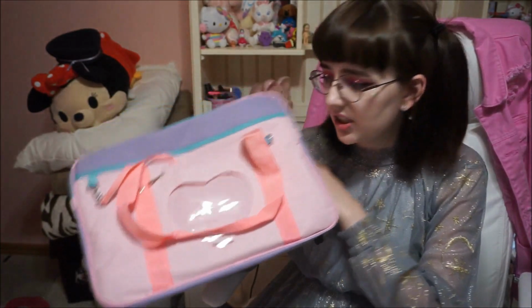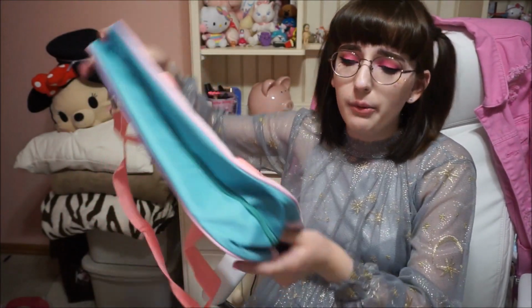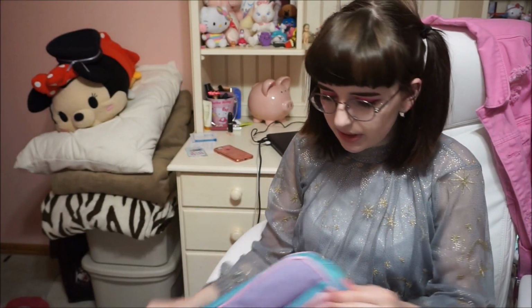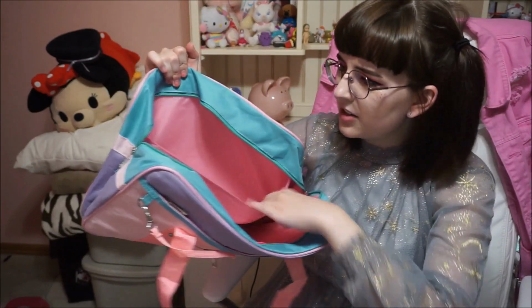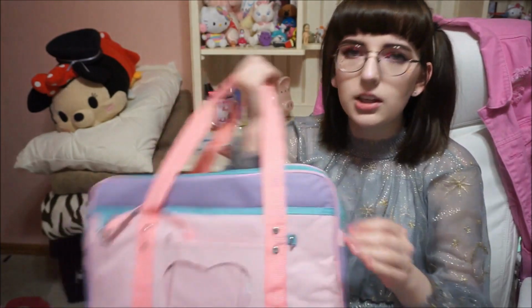Next, they gave me this really cute little travel bag, which is so precious. It's all color block, which if you don't know, I freaking love color block. I think it's so sweet. It's just a little zipper, and this is what the inside looks like. This might even be good for school. It's not necessarily a backpack though, or even the gym.